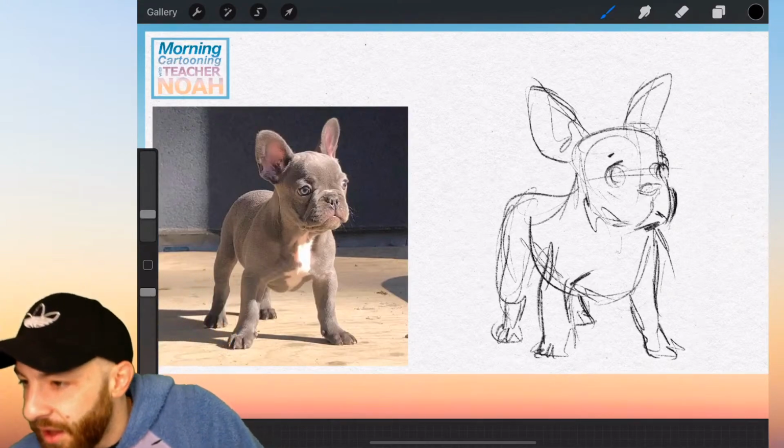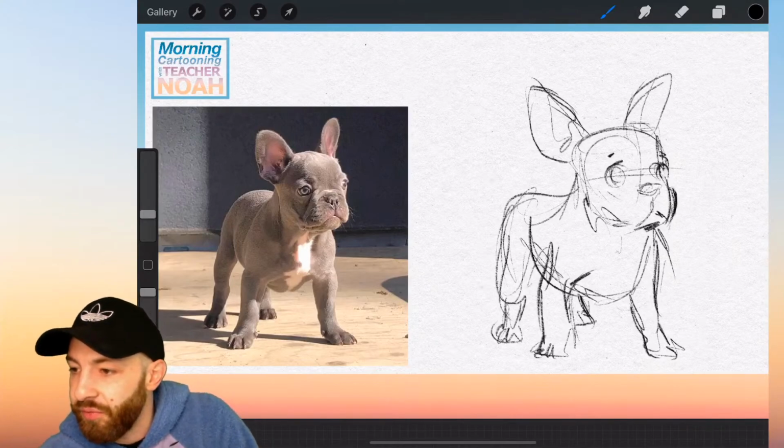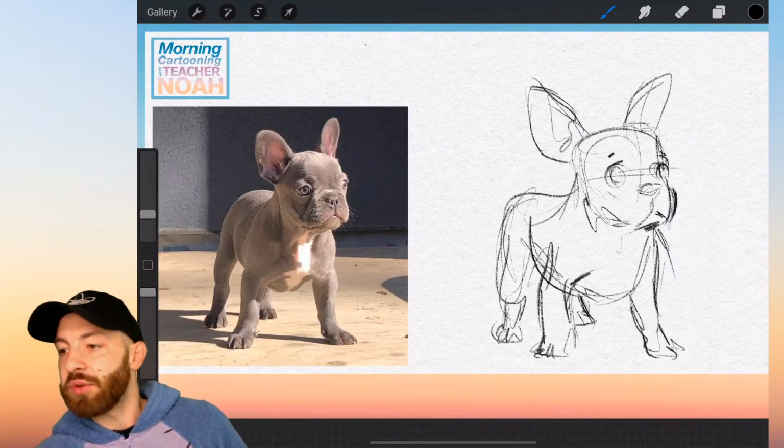How do you guys look? I thought it was Boston. It might have been a Boston Terrier in Feast. Zach, what do you mean what we're drawing? We're drawing dogs today.